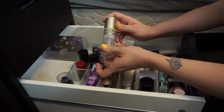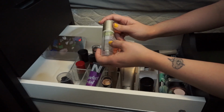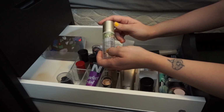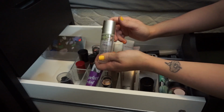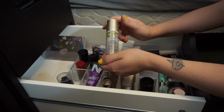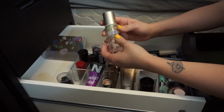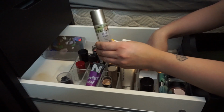And then I have the Stila One Step Correct. This is one of my favorite primers of all time. I actually have a backup in my backup drawer, and I've purchased this multiple times. This feels so good on the skin. It is truly like a serum primer, and I really enjoy it and really recommend it.